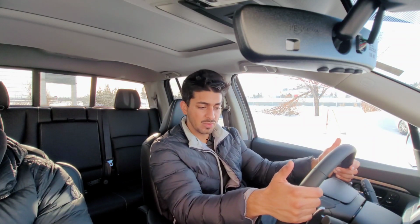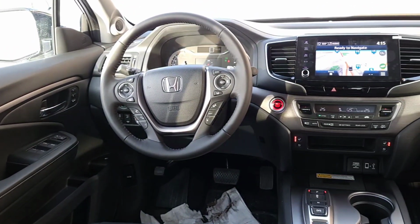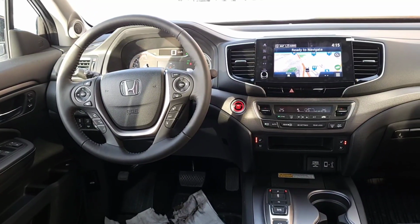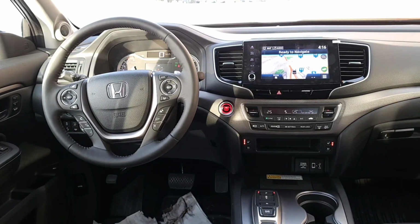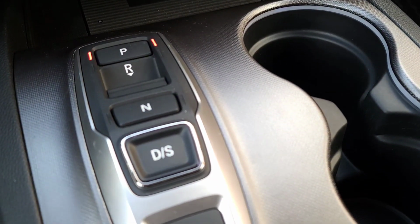You have your same steering wheel, great feel, leather wrapped, stitched, paddle shifters. The material around where your shifter is, that's all different. I'll show you guys what that looks like, obviously. But everything else is pretty much the exact same.